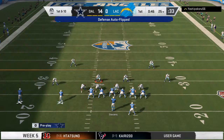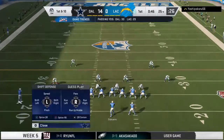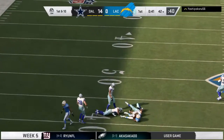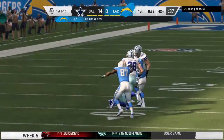The Charger drive about to get going. Already down 2 touchdowns here in the first half. This becomes a pretty important drive, doesn't it? It certainly does, and a lot of the teams script plays. We know that, right? They have a script to start the ball game, and typically those scripts go between 12 and 24, 25 plays. Down 2 touchdowns early, probably not very deep into their script.